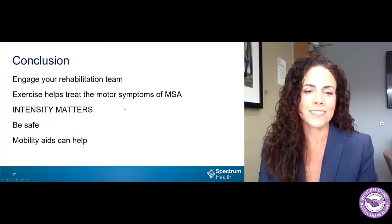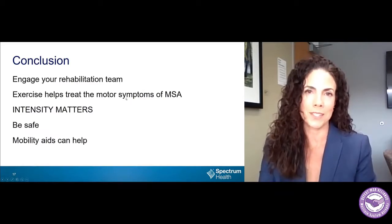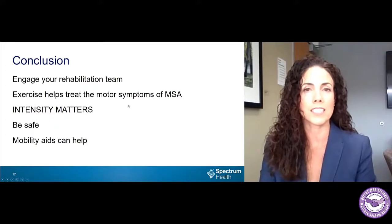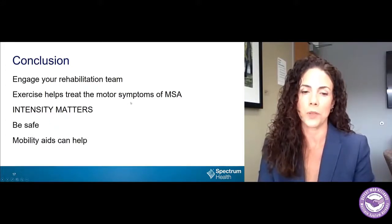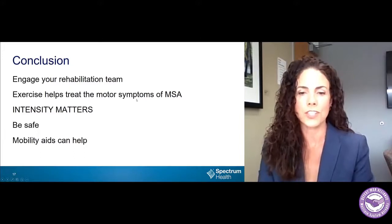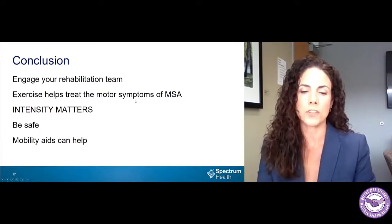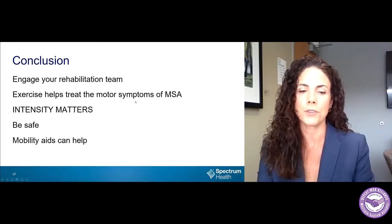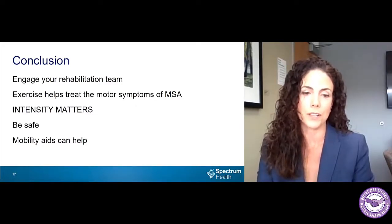In conclusion, I want to make sure you engage your rehabilitation team. If you have the opportunity to be part of a multidisciplinary clinic, be engaged with them. They are there to help you. When you have concerns or questions, changes in your symptoms or abilities, this is when you reach out to your team. They are there for you and part of your support network.